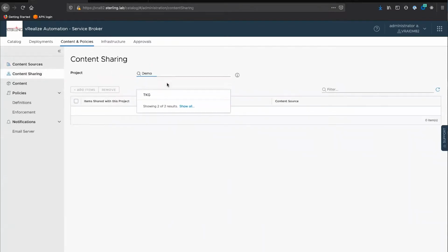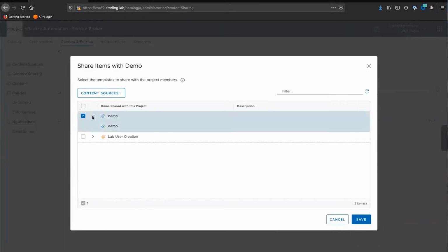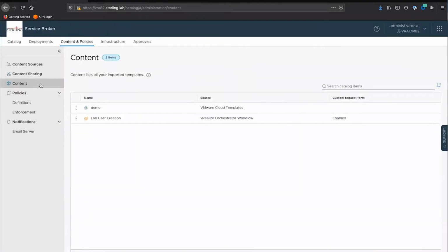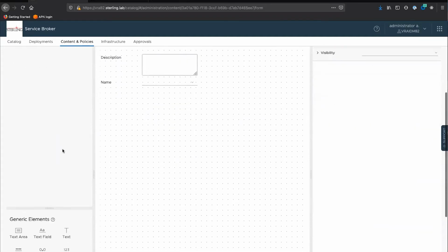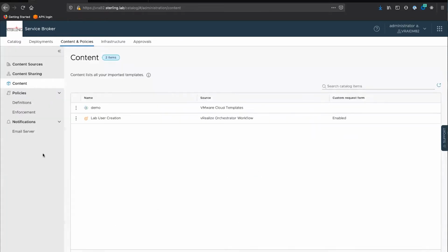Under content sharing, we're going to go to our demo, add items. And we see here that our demo blueprint is available. So we're going to add that. And here under content, I can make any adjustments to the request form that I would like to make. So if I wanted to customize the form, move additional elements over here, maybe add a nice little image or things of that nature, I can drag those over and adjust as necessary. Let me scroll down so you can see the other general elements that for some reason are hiding under here. I'm okay with this. So I'm just going to click cancel.